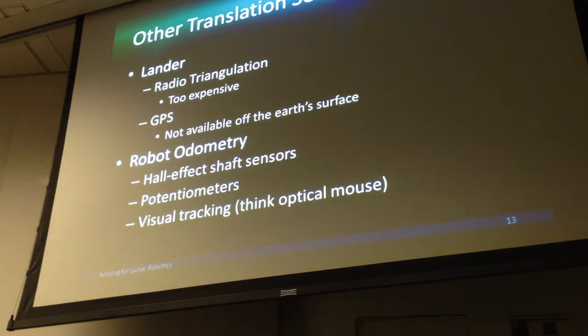So, other translation sensors. There's radio triangulation, which may track the lander. We went over stereo vision: you can triangulate and find some point in three-space. You can do that with radio. I believe we said it was too expensive to even consider for the mission. And GPS is not available very far off the Earth's surface, so most of the way there we would not have GPS.